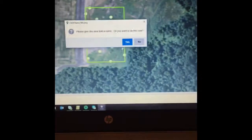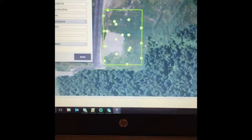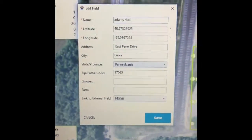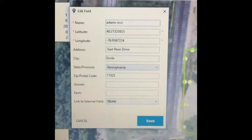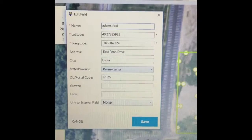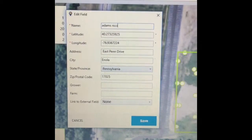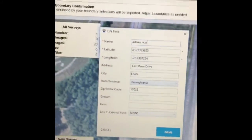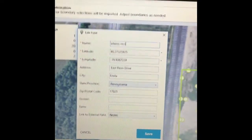Give it a new field name. Yes, we're going to call that Adams Ricky. So I'll do this and I'll get back. You can see by the edit field information, I've called it Adams Ricky based on the park. It's already filled in an address in a city in Pennsylvania and a zip code from the geotagged images. There's no grower or farm here, and there's no external field that I'm going to do. So I'm going to go ahead and save that and move on.